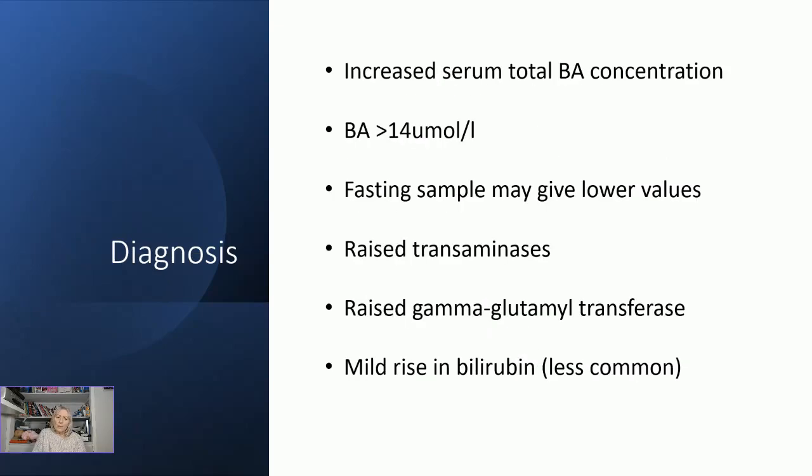So how are we going to diagnose it? Increased total bile acid concentration, and a bile acid result of over 14 is deemed to be suggestive of OC. But it's important that this is a fasting sample, because having eaten a meal, your bile acids will go up naturally. So you may find that this is giving a false positive reading to some women, and if you did a fasting sample, they would be within the normal ranges.